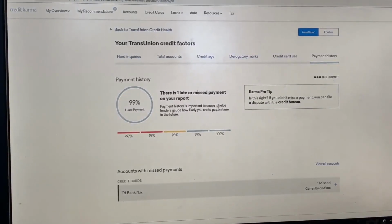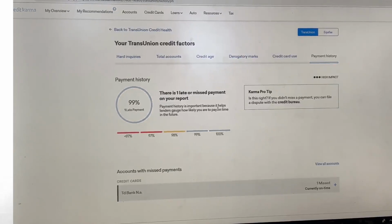set up my automatic draft. I think I did it at the bank, so it's kind of their fault. So I'm still disputing this with them. You can dispute everything on a credit report. But as you can see, it's still not as bad as having multiple late payments. This is just one. And I'm telling you, no matter what, try to pay your bills on time.